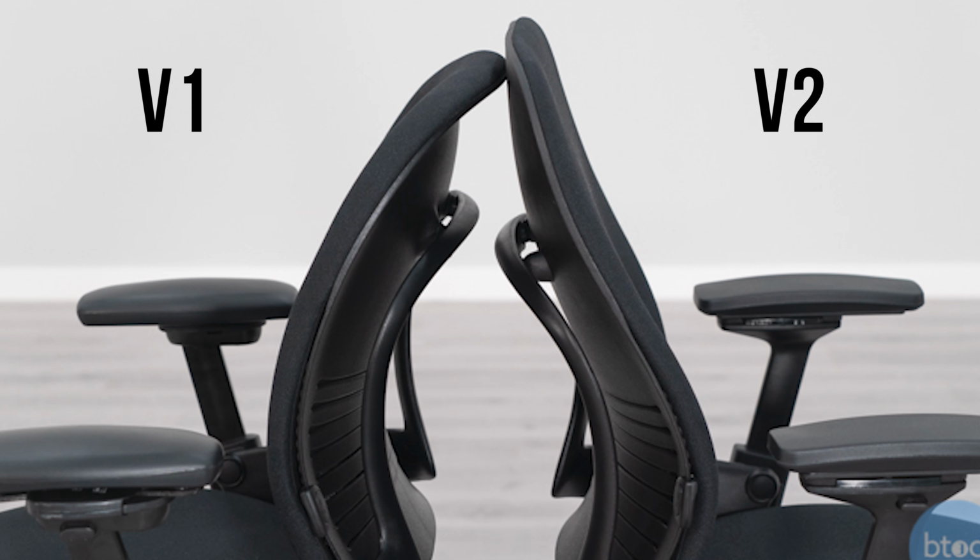Now, when I look at the Leap V1, it's got really short back support, especially compared to the Leap V2. So you probably want something with a taller back support. And because this person moves around a lot, you probably want something that offers a lot of freedom of movement, has soft edges all around the chair.